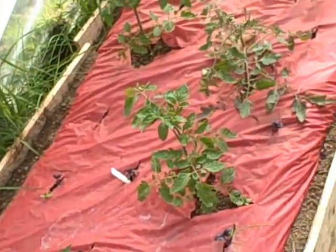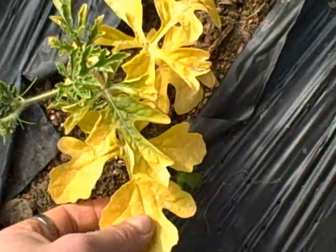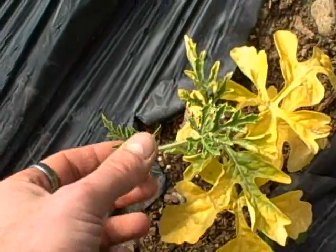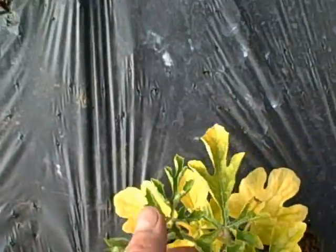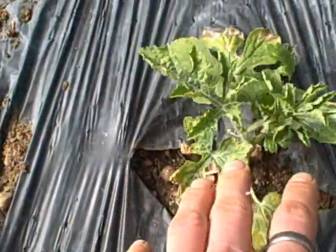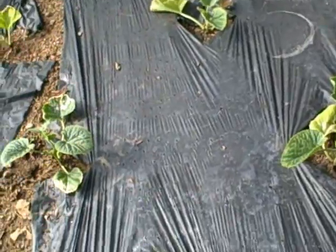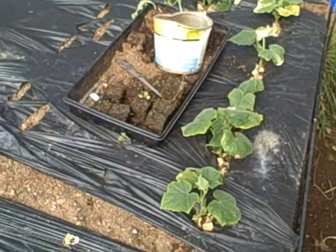So I've done that. Some of my watermelons aren't doing so hot. They turned really yellow. I have no idea why. I think they got damaged by frost, even here. But they're still growing. So these leaves are still growing. And then some of them are doing much better than others. But I determined that melons are way, way more sensitive than peppers or tomatoes at this stuff.